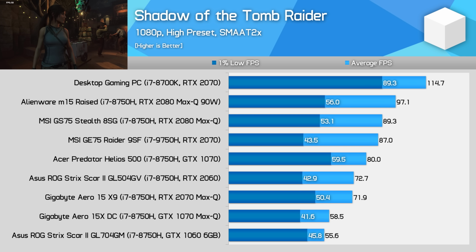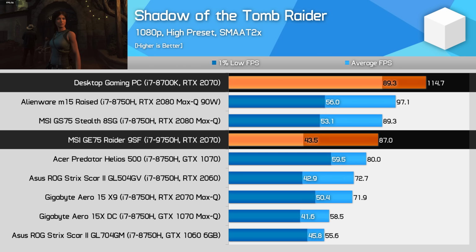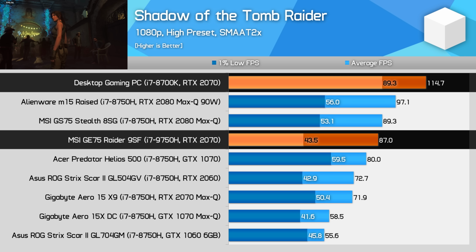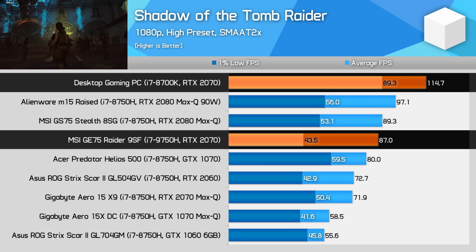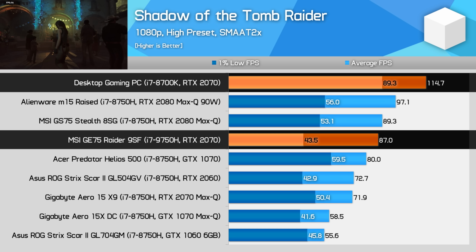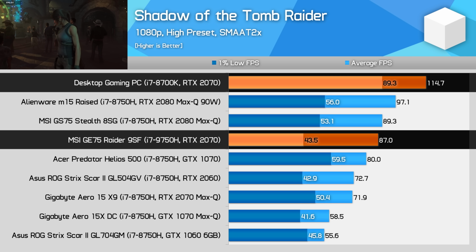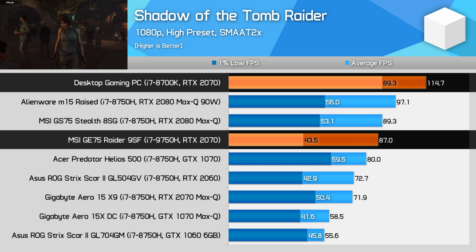Shadow of the Tomb Raider is a really interesting case and one of the worst for the laptop. Here the average frame rates are 32% higher on the desktop system, but the 1% lows are more than twice as high. The laptop has noticeable stuttering during some of the areas of the benchmark run, whereas the desktop does not, and I benchmarked this set of data at least 10 times because I really wasn't convinced about these margins, but every time the desktop absolutely smoked the laptop, so, well, here we are.